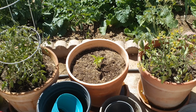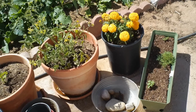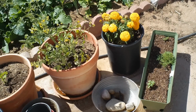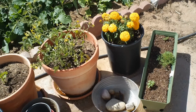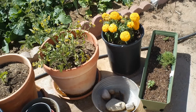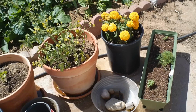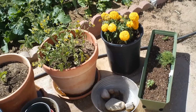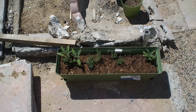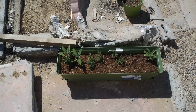Let's see, what should we show you next? And then here's the marigolds. I keep feeding the girls a little bit of marigold every day from the older ones. That's why they look a little rough. And then the dill and the oregano, they're doing great. The girls are all wanting to be out here, and I'm not going to let them out here. I don't remember if we've done an update on the sage and thyme in a while, but they're doing great.